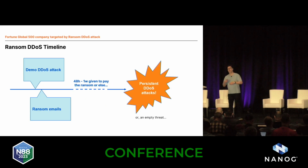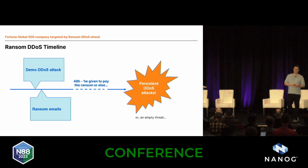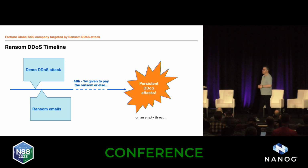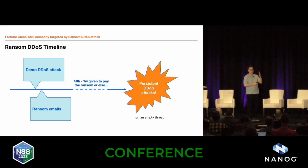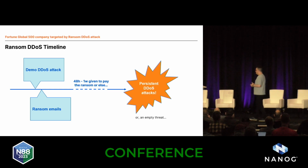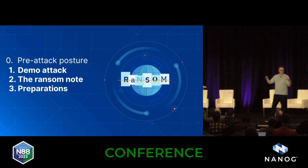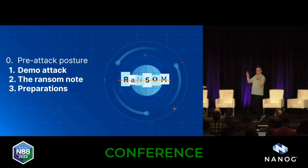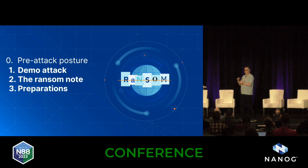And how does it usually play out? It starts with a demo attack. They will launch a small attack against one of your IPs, data centers, or websites. Then they will email you and say, hey, we're going to DDoS you until you pay us. This is your deadline. And if they mean business, if it wasn't an empty threat, then they'll DDoS you until you pay them, and it incrementally increases. So we're going to look at this case study and start with their pre-attack posture, and then see what the small demo attack was, the ransom note that they got, and their preparations after receiving the ransom note and understanding the situation they were in.